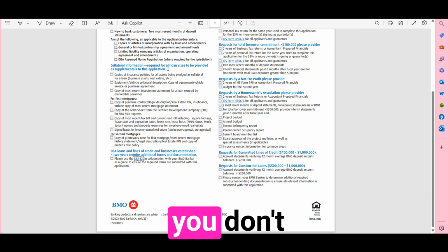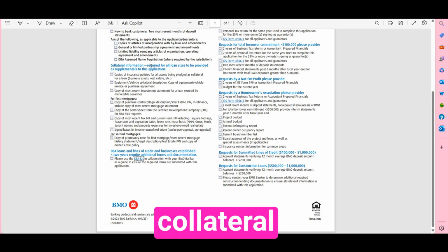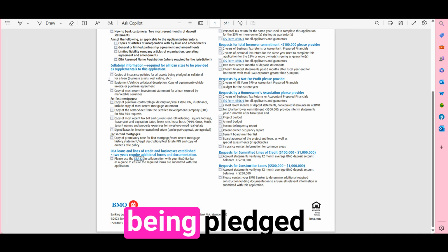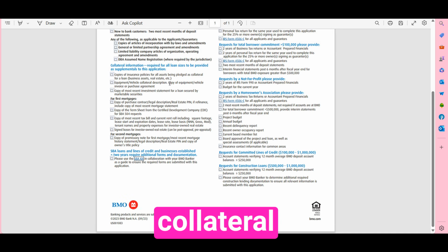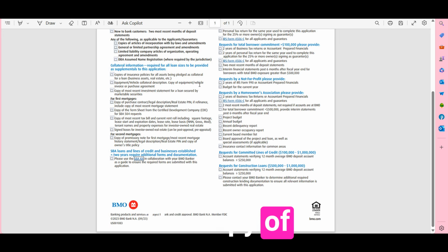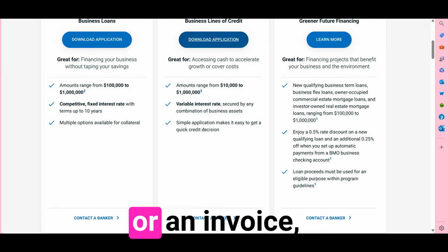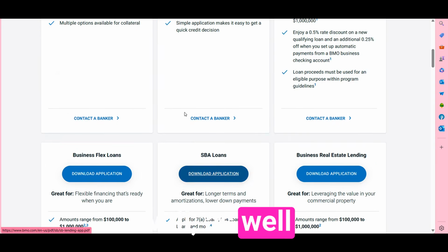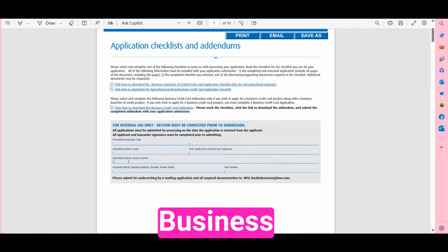Also, as a quick note, if you have good credit but not much credit history, you can also provide collateral to help you get approved as well. So copies of insurance policies for all assets being pledged as collateral for a loan, equipment/vehicle collateral description would be the copy of the equipment vehicle invoice. So if you get a loan for a piece of equipment, they also offer equipment financing as well as the SBA loans, real estate lending, flex loans, and business term loans.